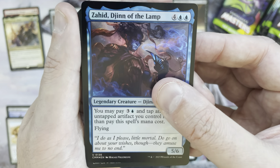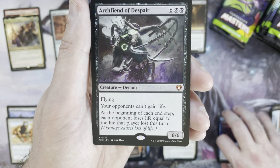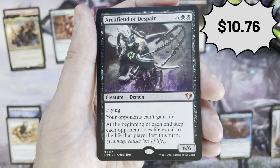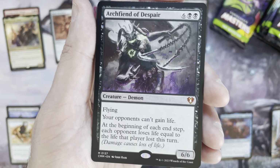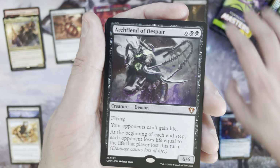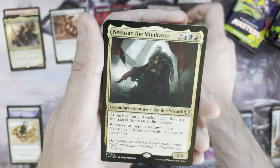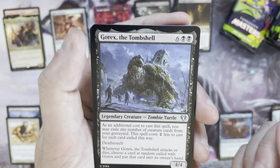Jinn of the Lamp. Mythic is an Archfiend of Despair. I think Archfiend is like $10 or $11. Remember what this card was pre-reprint? Really, really good pull. And still, again, really affordable based on where it was prior to the reprint. In fact, I'll still throw it in the cool pile here. The good mythic pile, if you will. Nekusar after that. And into our uncommons.